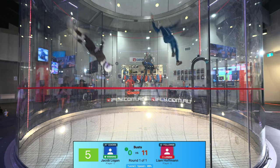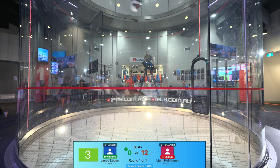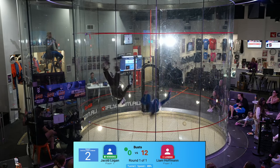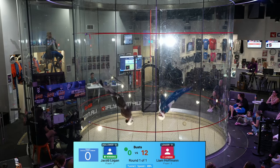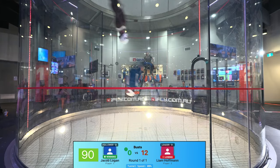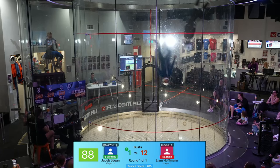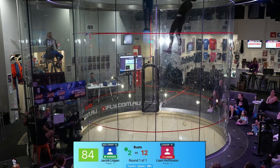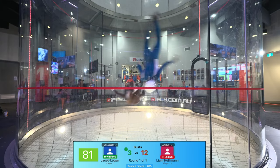5 seconds to go until we have the lead change. 3, 2, 1, flashing lights. All right, so we've got 12 bus there by Liam. Let's see how we go for this next minute and a half. All right, Liam, final chance to bust, catch Jacob out. Oh! Was that a move? I don't think so.